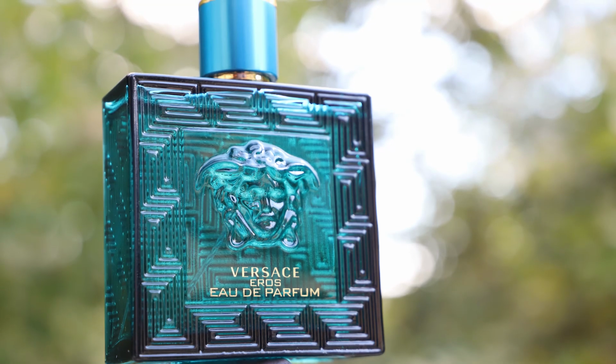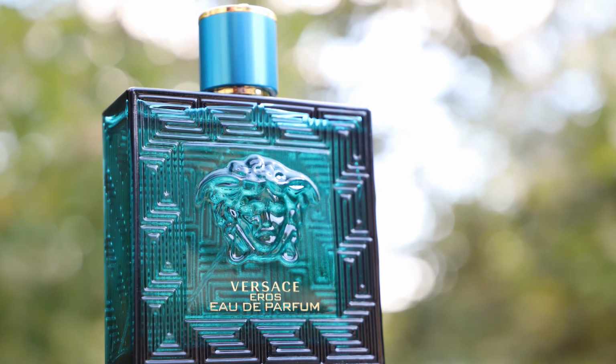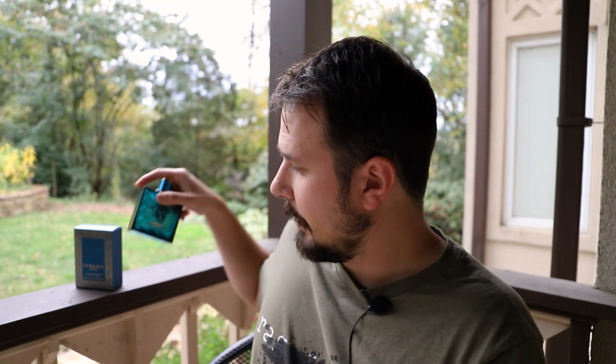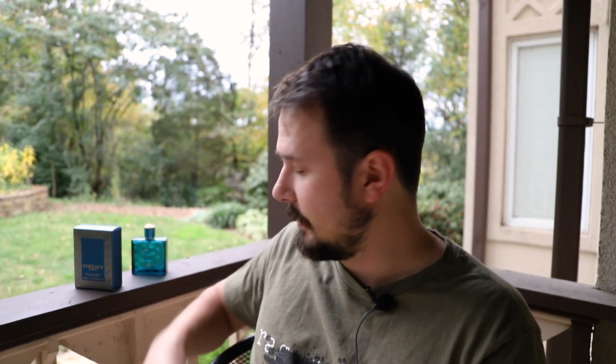Overall, Eros Eau de Parfum is richer than the Eau de Toilette for me, and it's smoother as well. Maybe even a little bit more grown up. I would also say that it's less sweet than the Eau de Toilette, though it is still a sweet fragrance. It's just not as sweet as the EDT is. And overall it smells like it's a little bit higher quality than the Eau de Toilette as well.